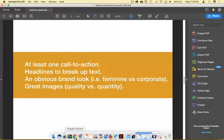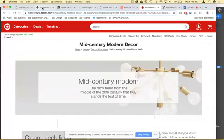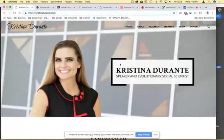So let's look at some examples. Let's see here. We're just going to go through a few sites. So here with this client, her main goal was to show that she is an expert in her field. She wants to be seen as the expert. She wants people to look at her and say, I want her to speak at my conference or whatever it may be. So the very first thing is she's being branded. So we put her name up front and center, and then what she does, speaker and evolutionary social scientist. So that is right there. You land on the site and you know exactly who she is, her name, and what she does.